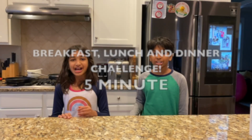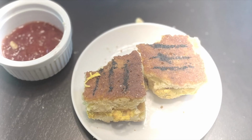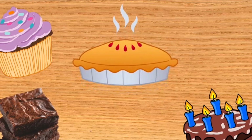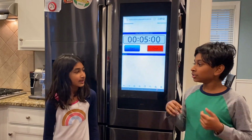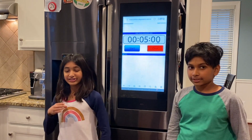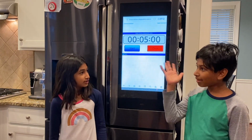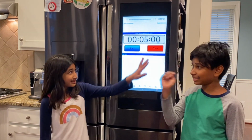So today we are going to be doing a five-minute breakfast, lunch, and dinner challenge, part one. Trying to attempt to make breakfast, lunch, and dinner, but in a very small amount of time. So here is our timer. And for breakfast, we have 5 minutes. We're gonna put it in the left corner if you guys just wanna check back up and see how much time we have. So we have 5 minutes for breakfast on the mark when it gets to zero.